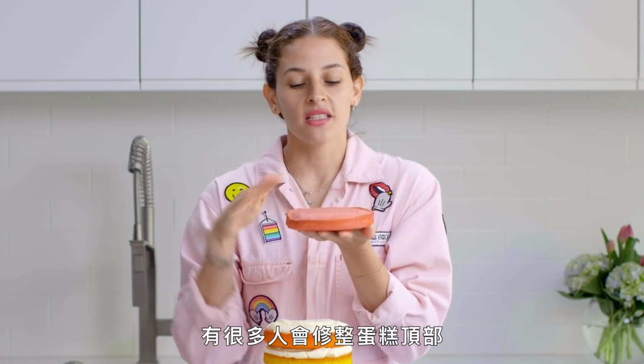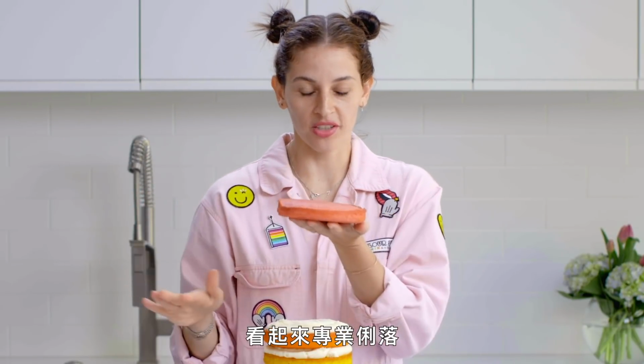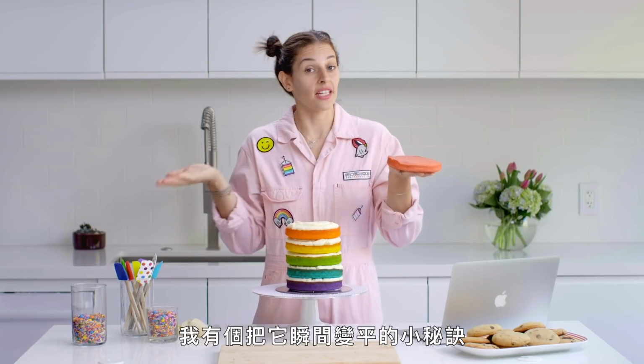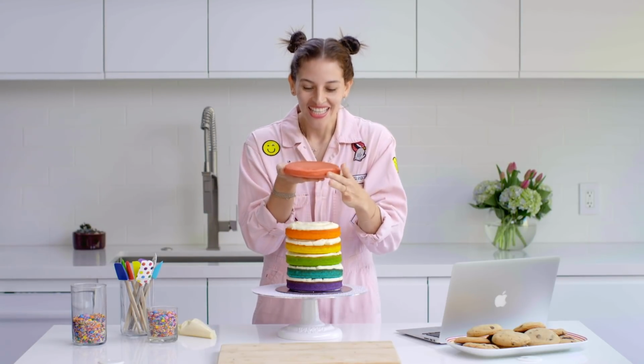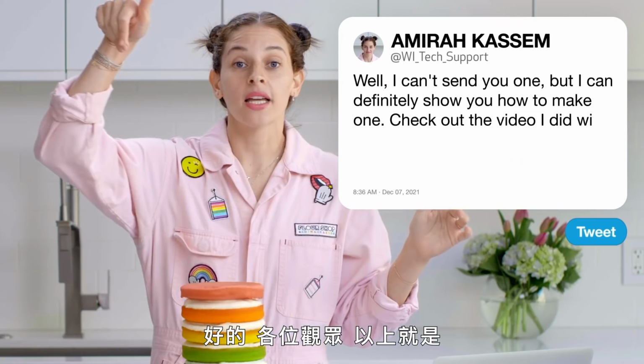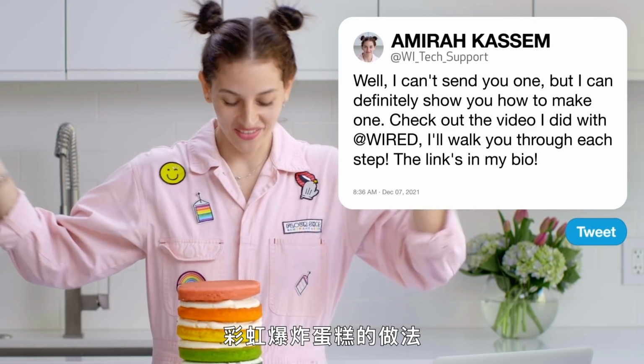A lot of people like to trim the top of the cake so that it becomes very flat, looks professional and clean. My easy trick of getting something flat and perfect is flip it over. And that, my friends, is how you make a rainbow explosion cake.